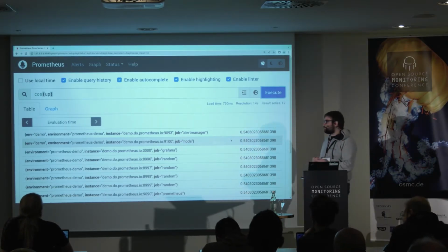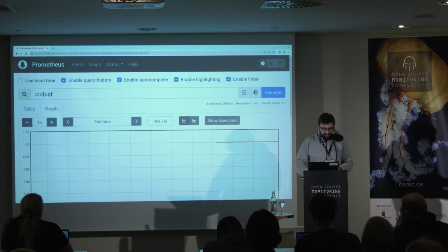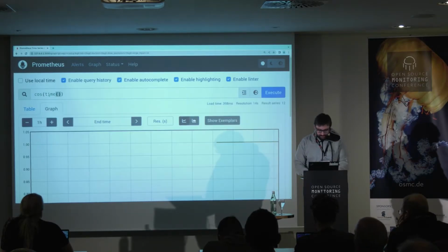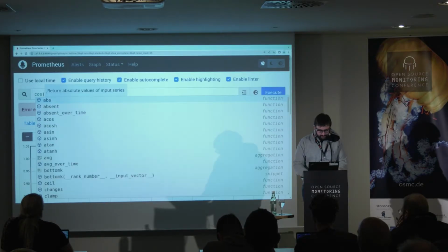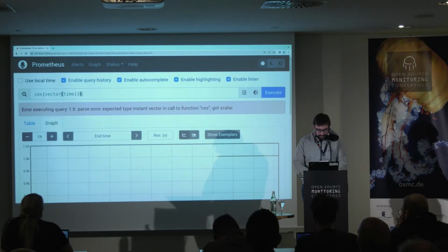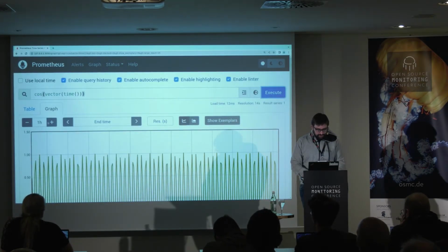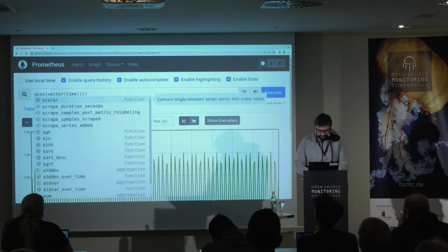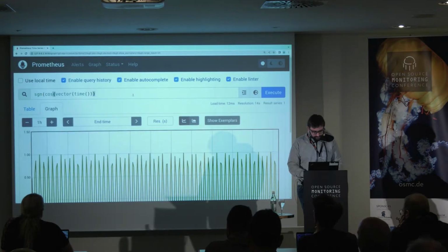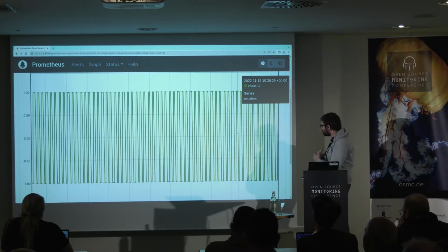So you now have a bit more power regarding that, and for those who also like mathematics, if I do this, okay. So we also have functions to get the sign of a metric. You have 1 when the value is positive, 0 when it's 0, and -1 when it's negative.